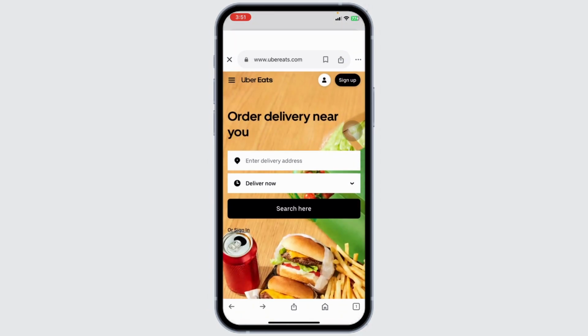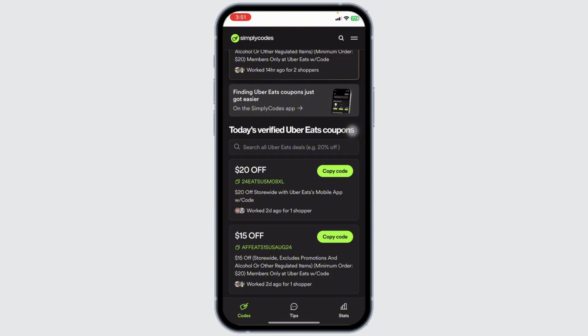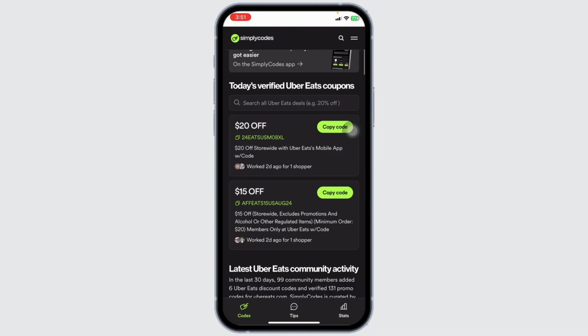Lastly, head back. Once you're in this website section, you can also give a try to other websites, as other websites will also provide you working promo codes for Uber Eats. So this way you can easily redeem a $30 Uber Eats discount code.